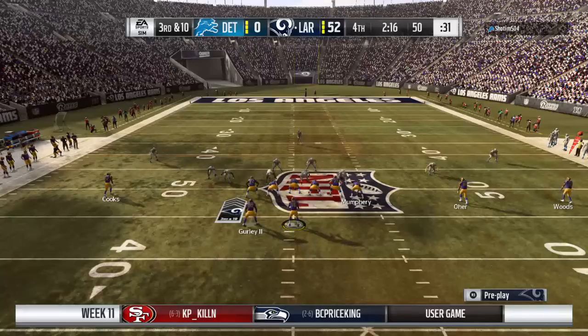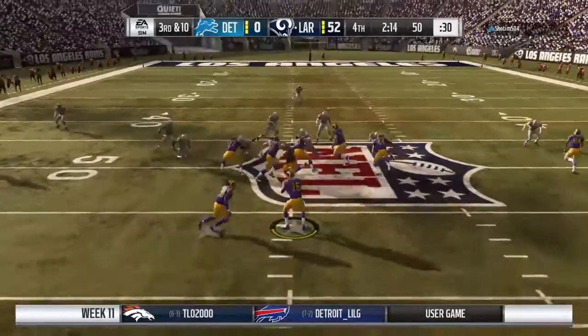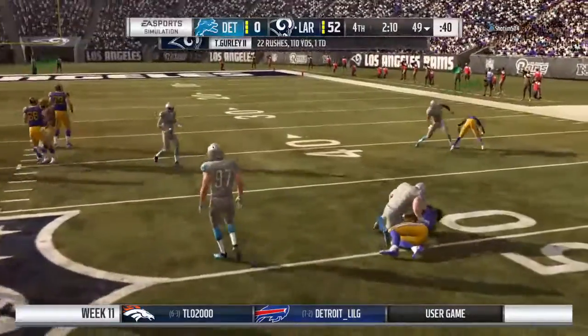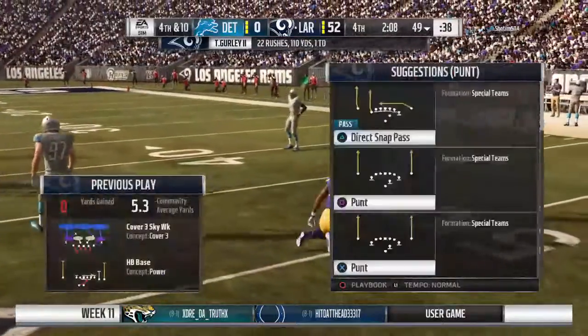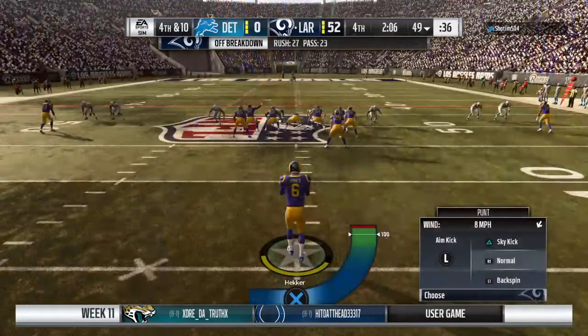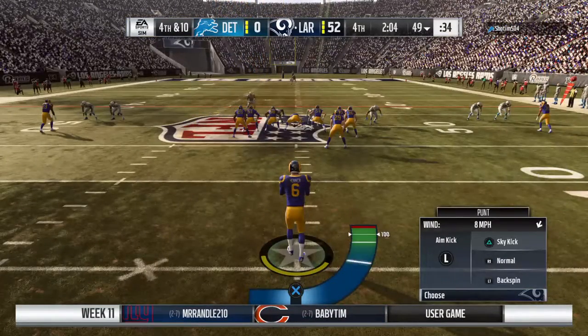They don't need to run another play here before the 2-minute warning. Let's see if they do it anyway. Now Gurley. No gain there on the play, and that's going to leave them with a fourth down. Here's Johnny Hekker now as he's on to punt for L.A.